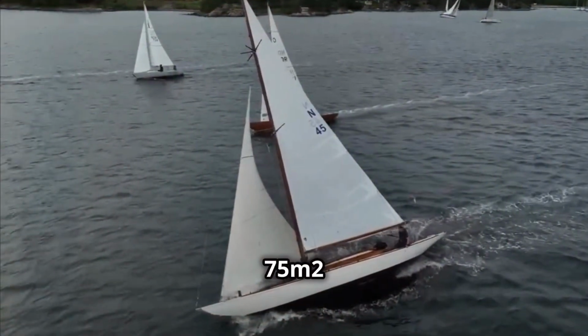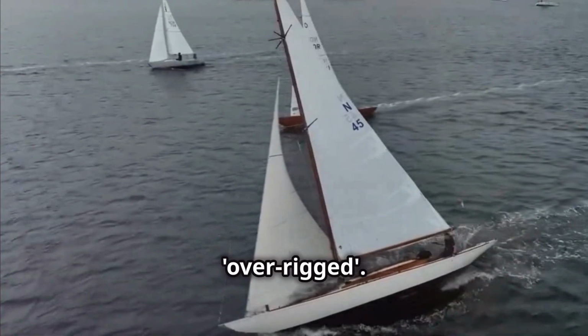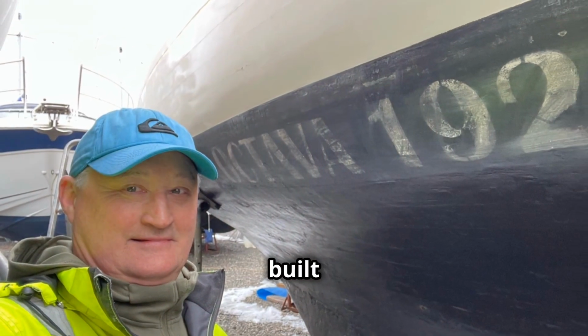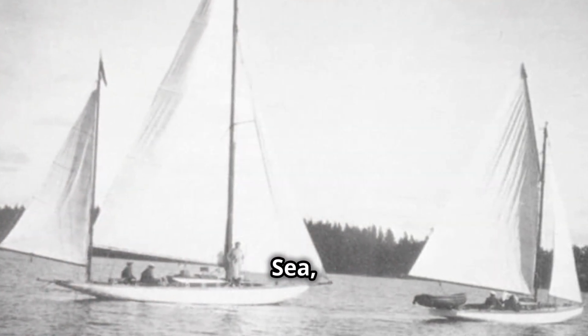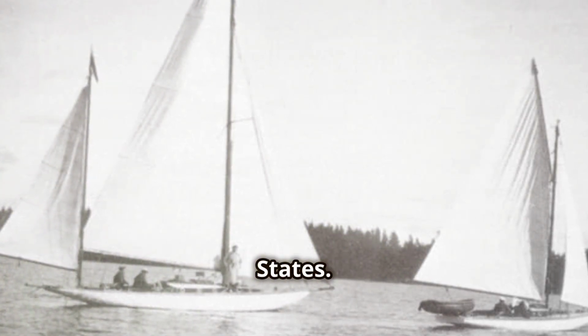Originally a 75 square meter skerry cruiser, Octava was proven to be over-rigged. Skerry cruisers or square meter yachts are typically wooden and built according to the square meter rule. Originating from Sweden, these yachts were most popular in the Baltic Sea, though they also saw popularity in other European countries and the United States.